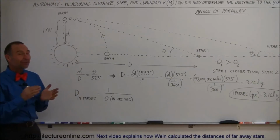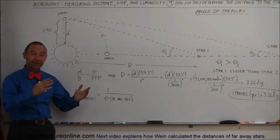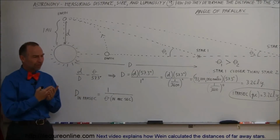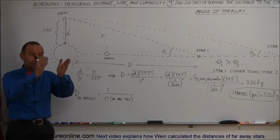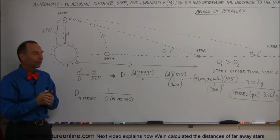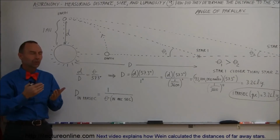Now that we learned in the previous videos how they figured out the distance to the moon, the distance to the sun, the size of the moon, the size of the sun, and the distance to the planets, and of course once they knew the distance to the planets and they could measure what we would call the apparent size of the planets based upon the angle that the planets would subtend, they could also kind of figure out the size of the planets. So they were beginning to figure out pretty well how big our solar system was.